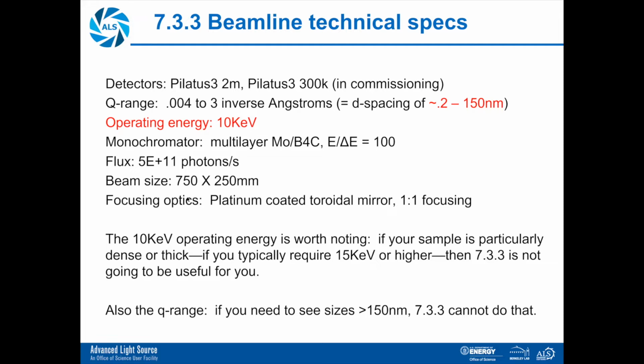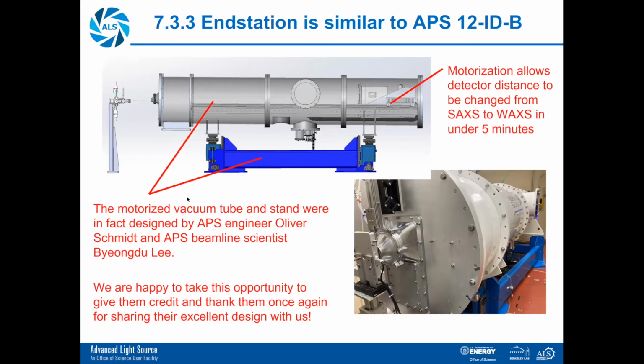We can't duplicate, for example, the Q range of Jan Ilavsky's beamline. If you need to see sizes greater than 150 nanometers, we also can't do that. But within those constraints, we're happy to run any sorts of samples. The ALS 733 end station is very similar to APS 12-ID-B. So users of that beamline will find the equipment very familiar. The motorized vacuum tube and motorized stand were in fact designed by APS engineer Oliver Schmidt and APS beamline scientist Byeongdu Lee. We're very happy to take this opportunity before an APS audience to give them full credit and thank them once again for sharing their excellent design with us.